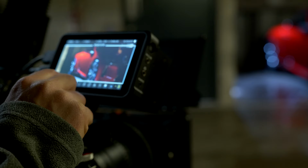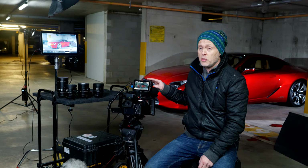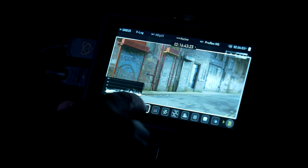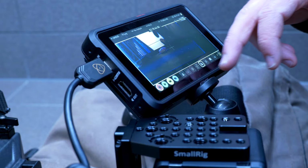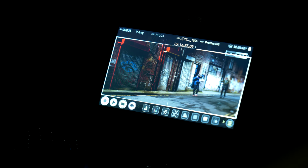What I like about using Ninja 5, I always like a top monitor. I always prefer it to an EVF. I like seeing, maybe my eyes are going, but I like seeing what I'm doing. I also like the waveforms and the peaking, and to be able to toggle through the LUTs. Occasionally we're using HLG, which is hybrid log gamma, as well as V-Log. And it works perfectly with the Ninja 5 because it's a HDR screen. You can see the whole dynamic range, from the blackest blacks to the brightest highlights.